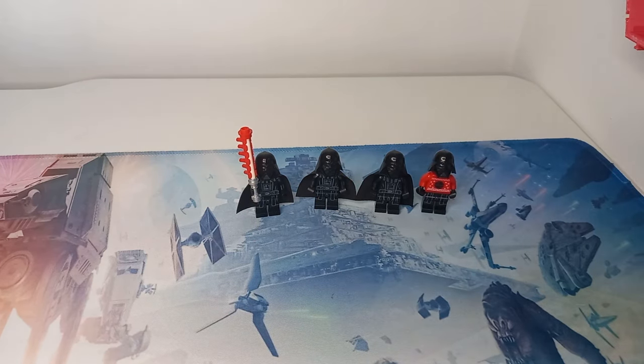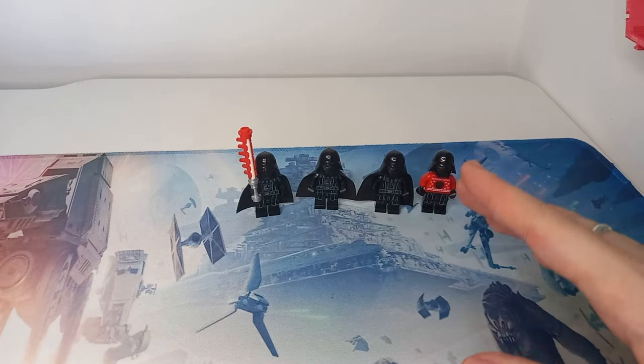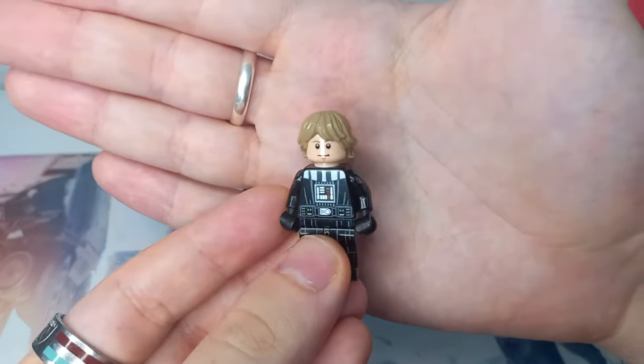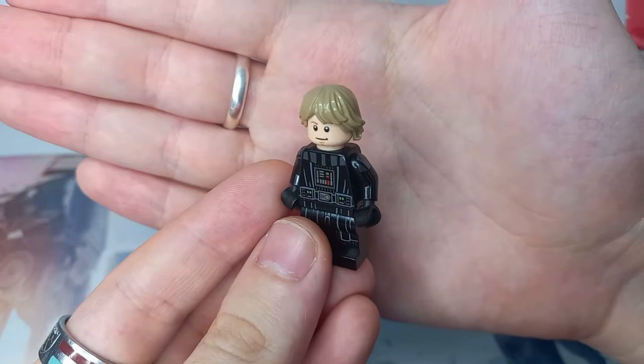We got four Vaders so far, and now I have got four more of these regular Darth Vaders, printed arms, the frowny head. So I've switched it up. First up, we have Luke Skywalker, who many of you might have seen in my Luke collection, because I've gone with every outfit Luke Skywalker wears.